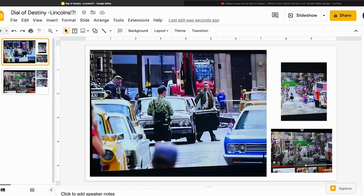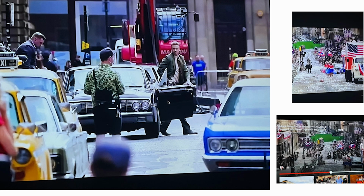But I know you're thinking, hey, what does this have to do with Lincolns? Well, if you look in the middle of the screen, based upon the time frame of where this movie's taking place, we're basically in the mid to late 60s, right? So again, I had posted these through our Lincoln Addict social media.